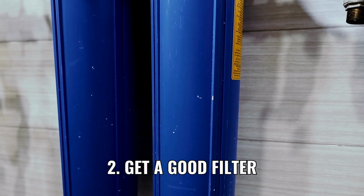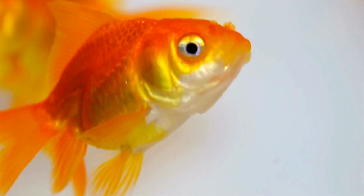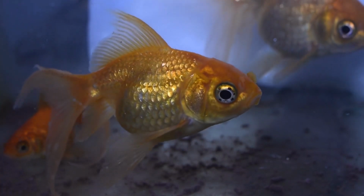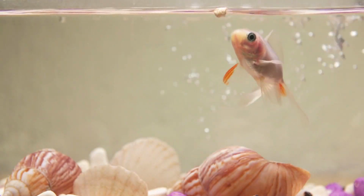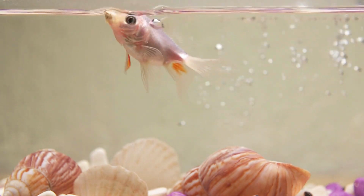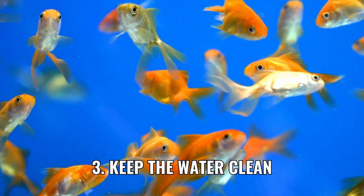2. Get a good filter. Goldfish are messy eaters, and they produce a lot of waste. A powerful filter helps keep the water clean and removes harmful chemicals like ammonia. Choose a filter rated for a tank larger than yours and make sure to clean or replace the filter media regularly.